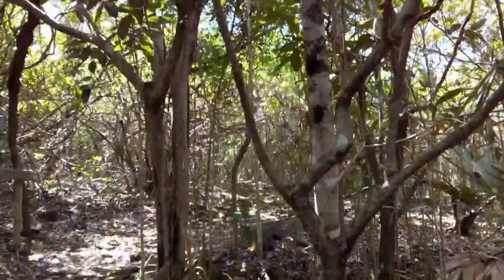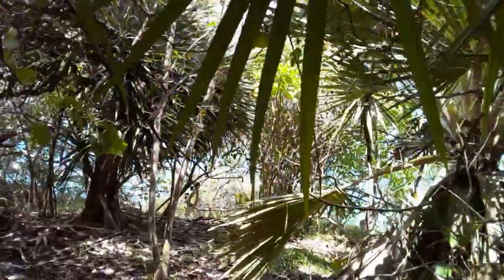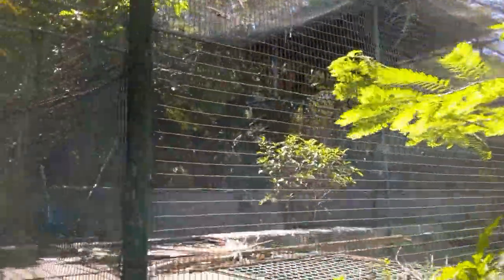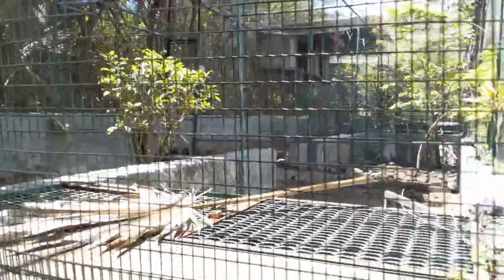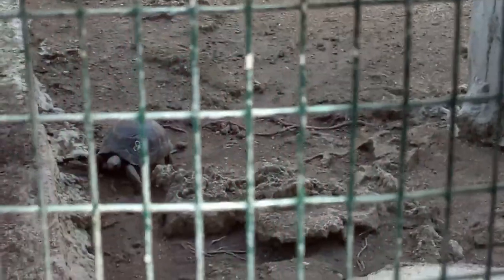In 1965, the island was declared as a nature reserve for plant and animal species, and that being said, it is prohibited to eat on the island.